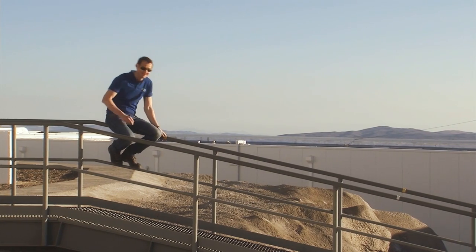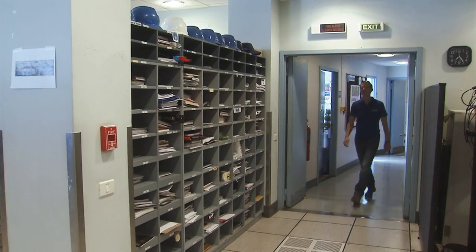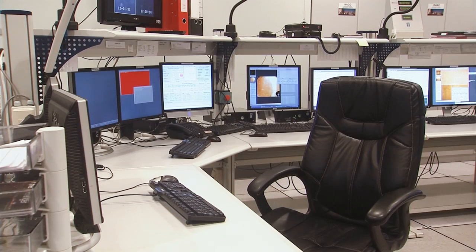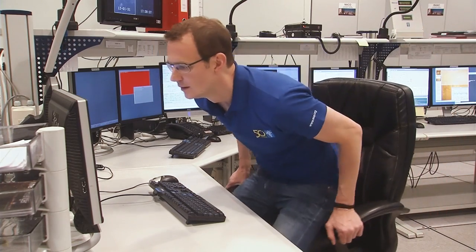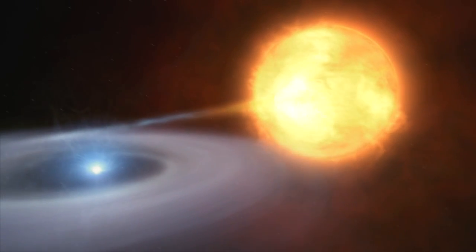And the results are impressive. The Very Large Telescope Interferometer reveals 50 times more detail than the Hubble telescope. For instance, it gave us a close-up of a vampire double star. One star is stealing material from its companion.